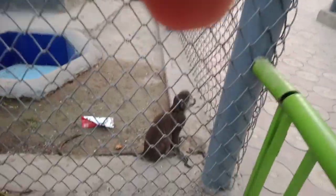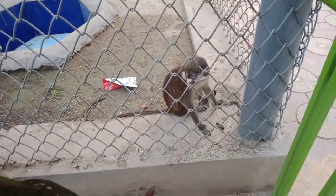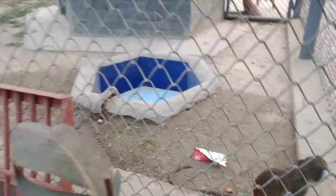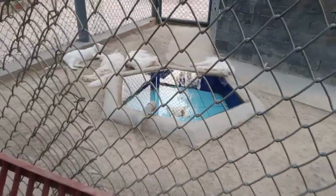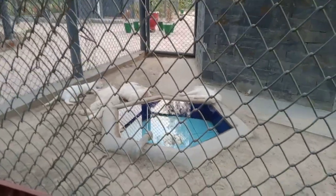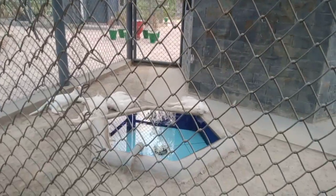So these are a special type of monkeys. Special monkeys. This is a special variety of some beautiful cats. So now they are just having their sleep in order to keep themselves active for upcoming time. So have you enjoyed watching these beautiful animals?